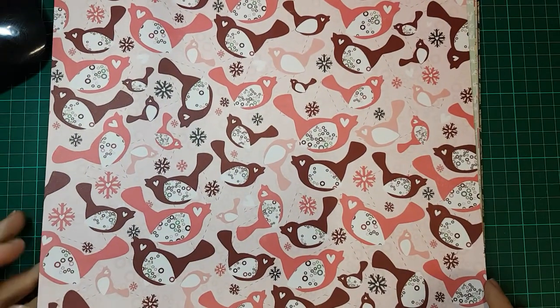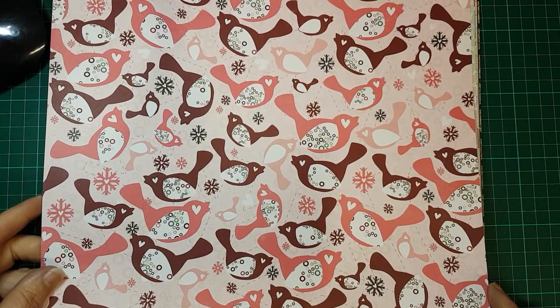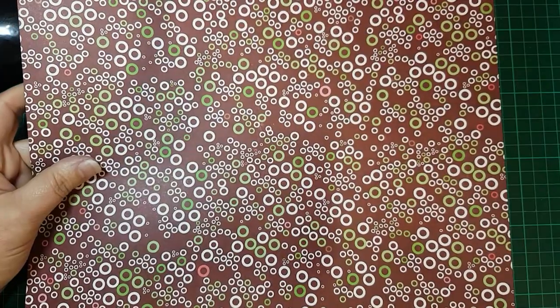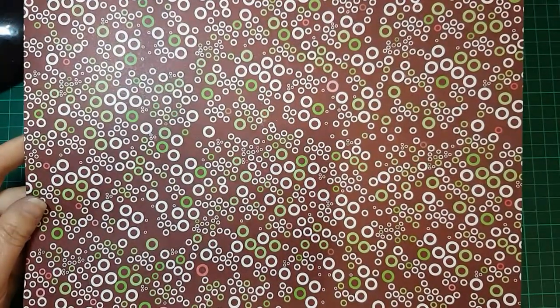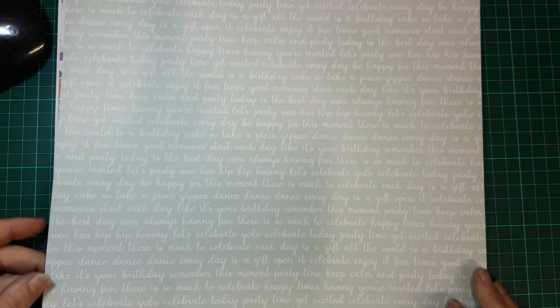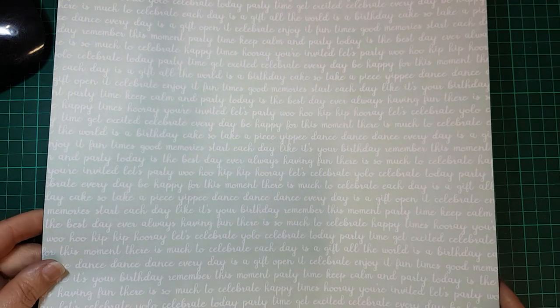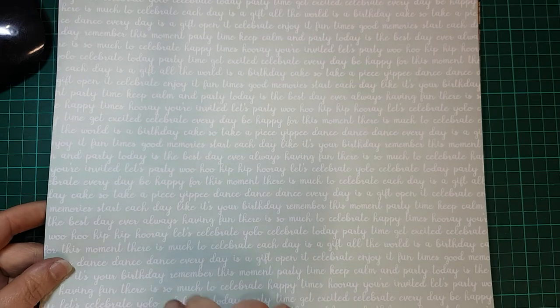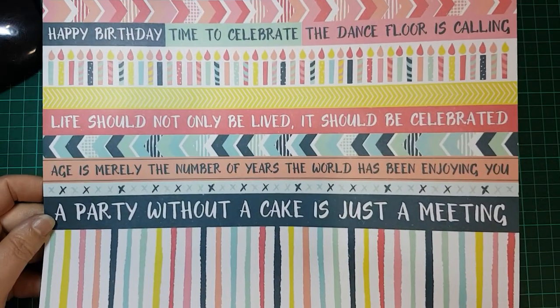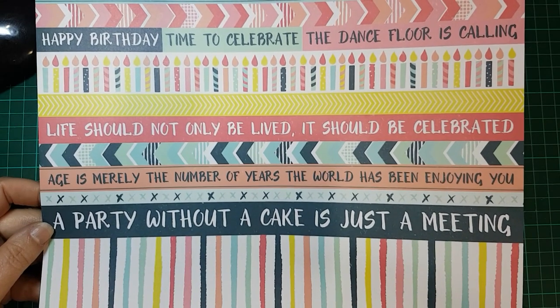This one here is birds, obviously partridges. And on this side, Home for Christmas, Kris Kringle it's called. This one here has got celebration words on the back. And on the front, it's from the Party Time range. It's got the cutouts.